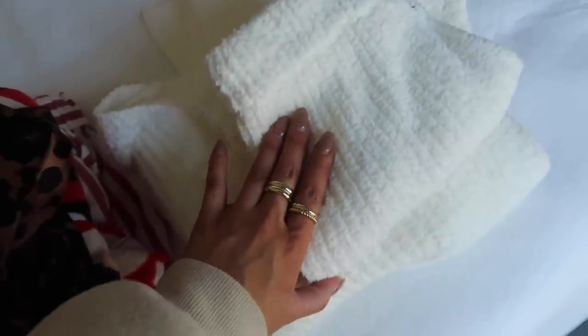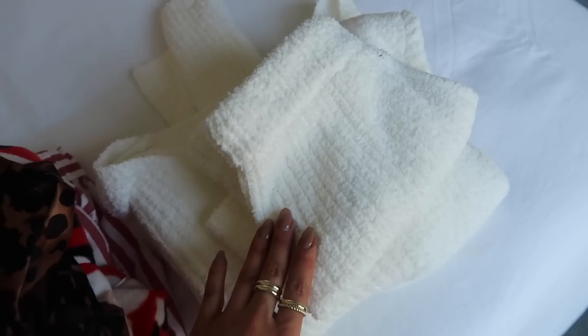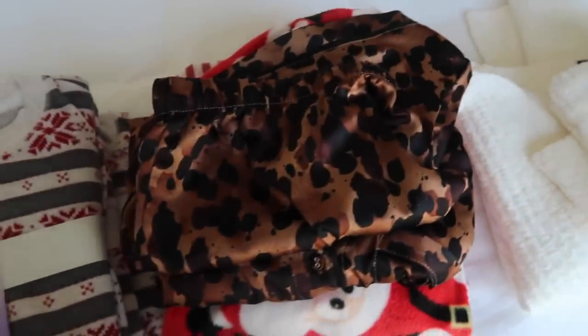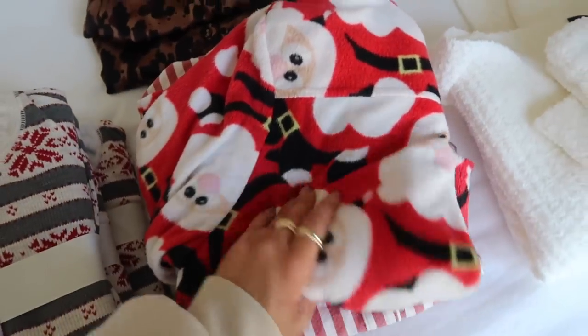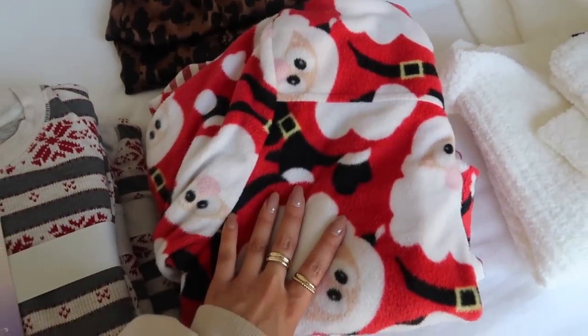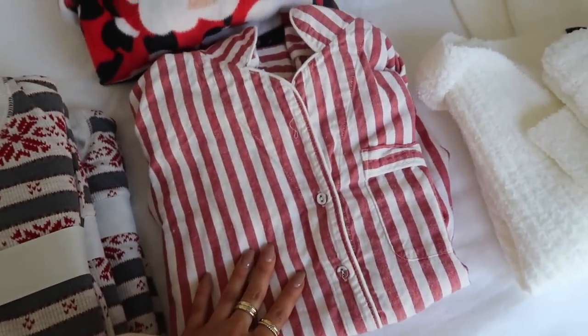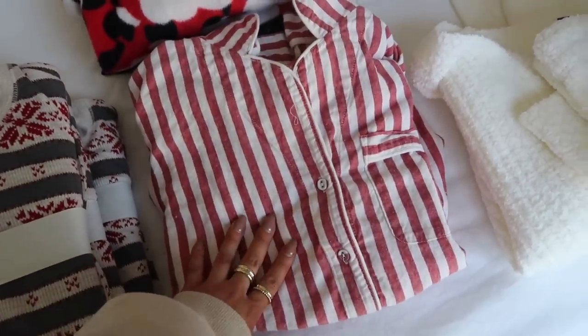So for lounge sets, I'm obviously gonna be bringing this one, so soft, and I haven't worn it before, so I'm really looking forward to wearing this one evening. And then I have some pajamas, so my leopard satin pajamas, which I love. And then I have these Santa pajamas that are so cozy. It's a long sleeve and shorts. And then I also have this pair of Christmas pajamas that are a long sleeve and long pants. My mom and I have matching.